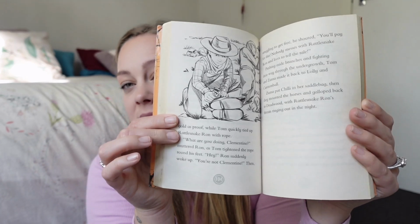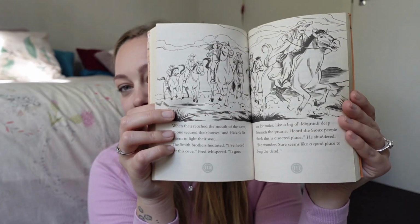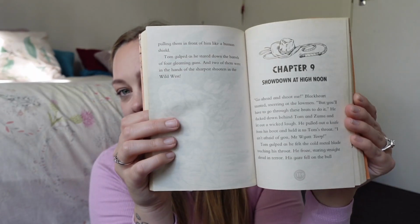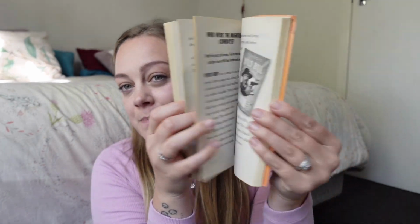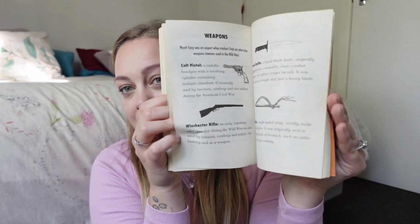It's pretty standard, it'll be good for her. It won't be too hard to read. Very similar layout to the Magic Treehouse books. So yeah, there's that. Next up, she has got Sid Fleischman's... I'm holding it too high.